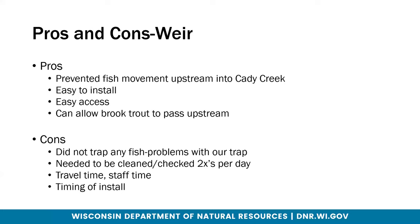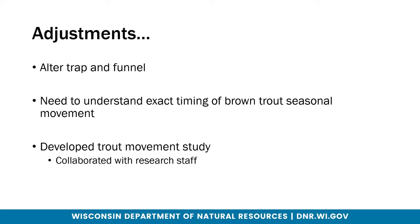The weir itself needed to be cleaned or checked a couple times a day. We have leaf fall going on, and you've got to clean that off, or else you're going to back water up quite a bit upstream of the trap, or upstream of the weir. Increase in travel time, increase in staff time, and the timing of the install were all things that we needed to work on and figure out a little bit more.